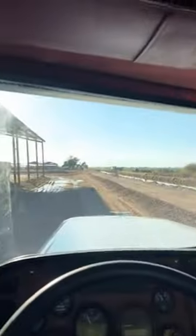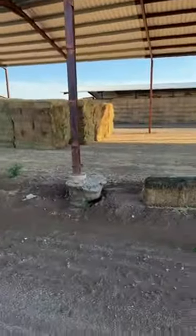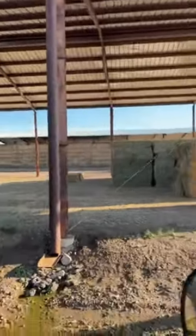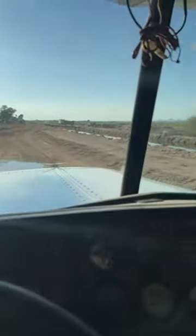Peterbilt. This is the barn that got tore up by the storm. Look at what the wind did. It pulled that concrete out. Holy smokes. So this barn is gonna be all rebuilt. It's actually a touch smaller than all the other ones, so we're gonna build it, make it identical.